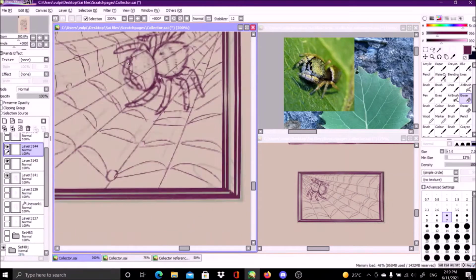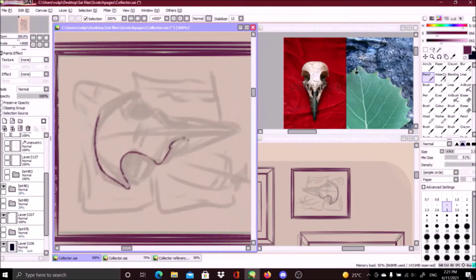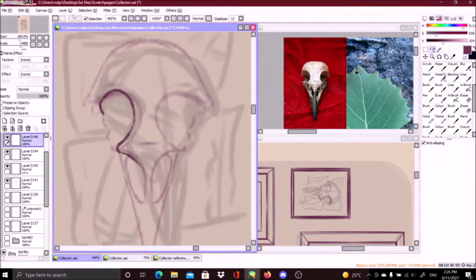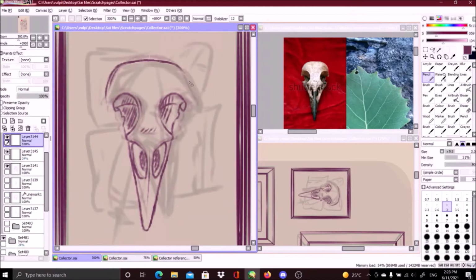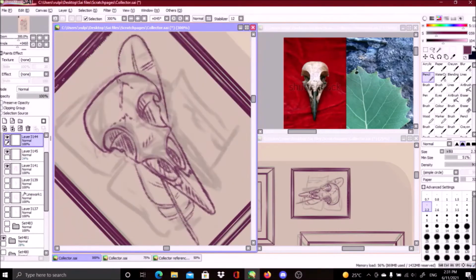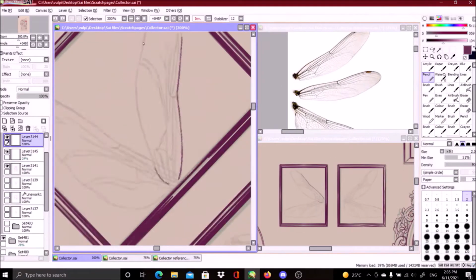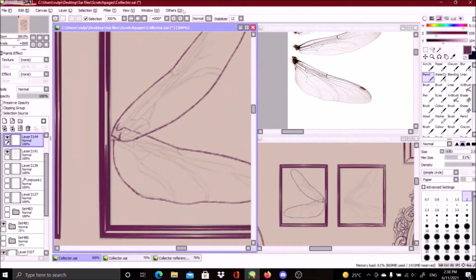So I added a crow skull and a feather and some scrawled text in one of the frames in the top corner, which is symbolic of my character Ash, a Kenku grave cleric. They're a cringed tsundere who has a bad habit of ruining people's lives, and I love them.